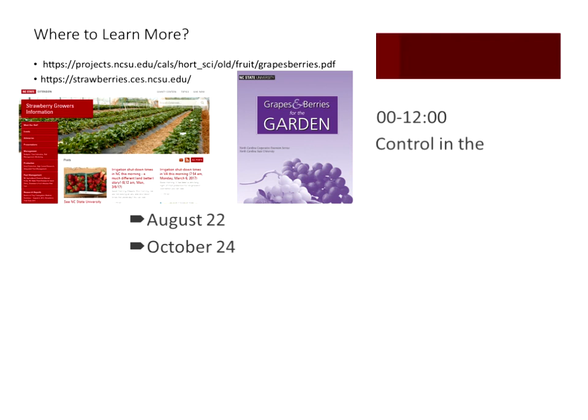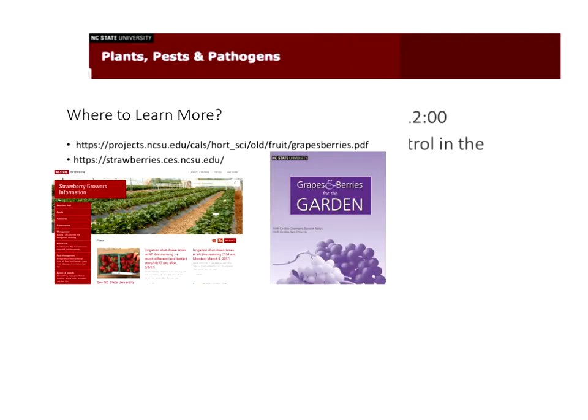Where can I learn more? I'm so glad you asked. Instead of typing in that whole long link, you can just search Grapes and Berries for the Garden, NCSU, from any search engine you choose, and it'll pop right up. I look for the purple one instead of the black and white knockoffs.